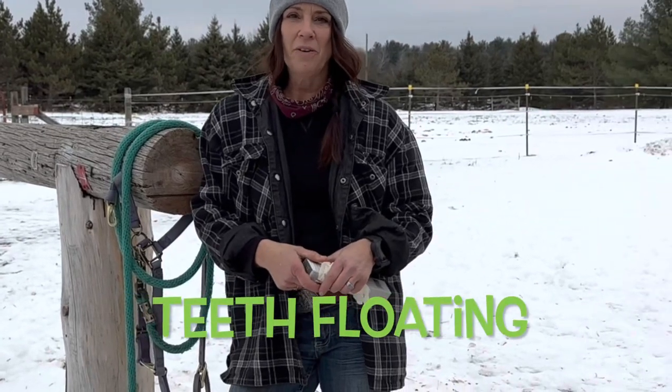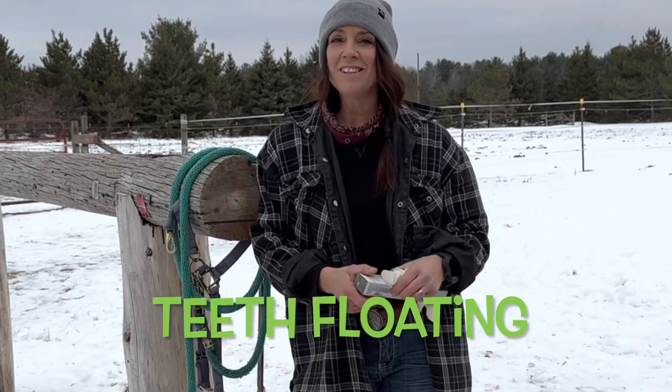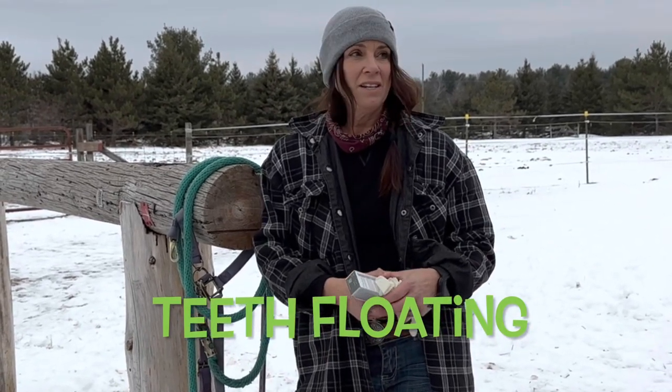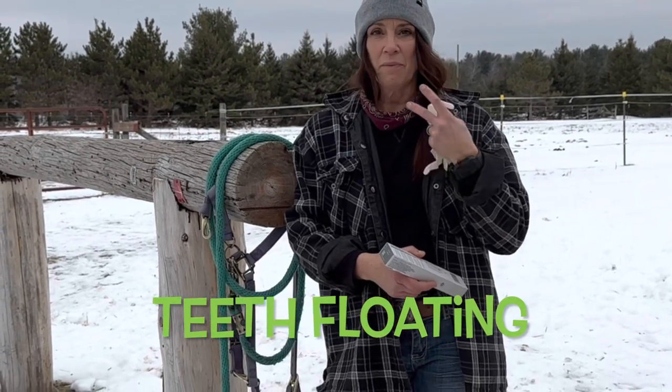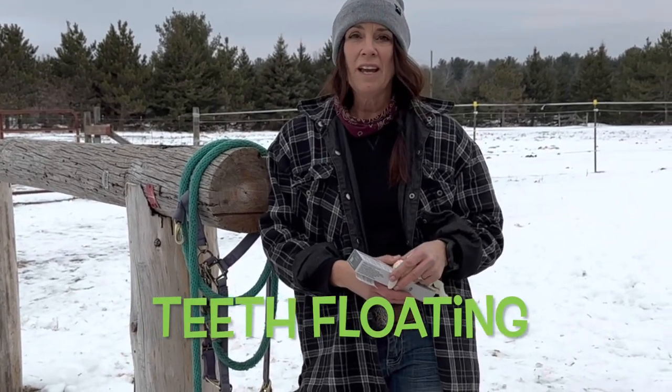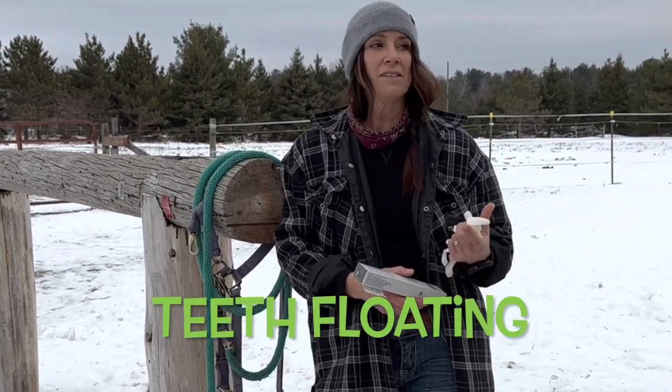So you want to own a horse? Get ready for some dental work. It's one of the necessities of owning a horse. In nature, horses eat things that can wear down their teeth naturally. If you are going to own a horse, it's your responsibility to find a dentist or a vet that will do this for you.